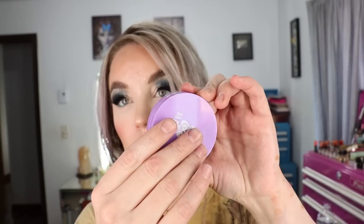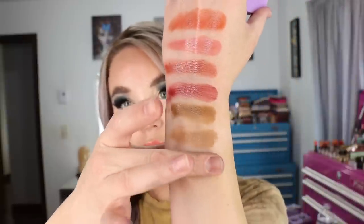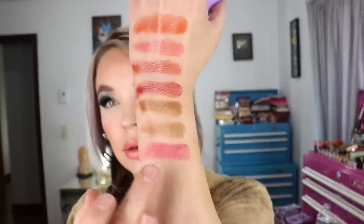And then there is one pressed powder blush, and this is in the shade Bunny, 0.13 ounces of product in this one as well. And this has a light purple plastic packaging. This is really pretty too. It's got nice pigmentation and it blends out pretty good on the skin too. I think this is the only powder blush product or shade that I've seen on the website. So that is Bunny right there.